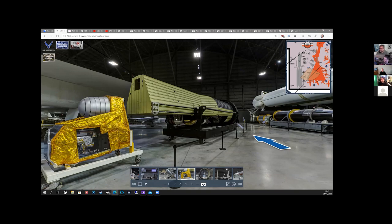Go ahead, Joe. I'm just curious, if they had pointed this at the stars back in the '60s, what could they have seen? I realize the optics are different, but it must have been better than anything we had on the ground at the time. I don't know that it would have been, because the mirrors are relatively small. Again, you're talking focal distances. It was designed to focus on things that were 100 to 200 miles away. So as soon as you try and aim at a star, you're not going to be able to see it. It wouldn't even get a good picture of the moon.